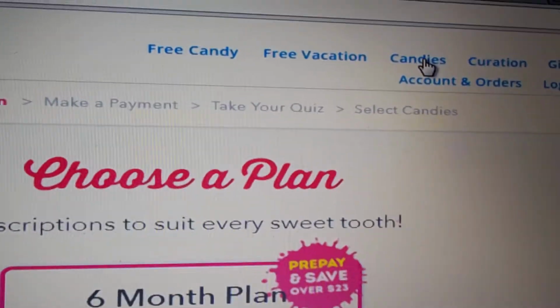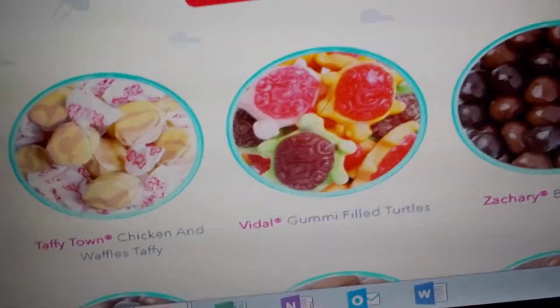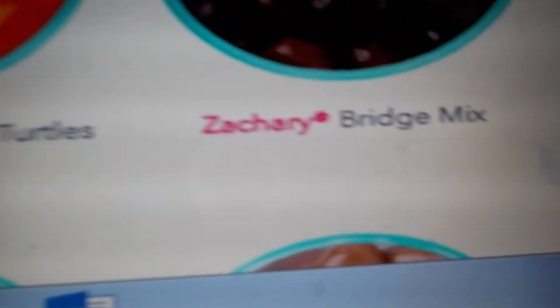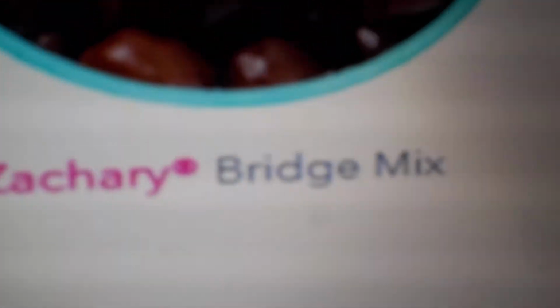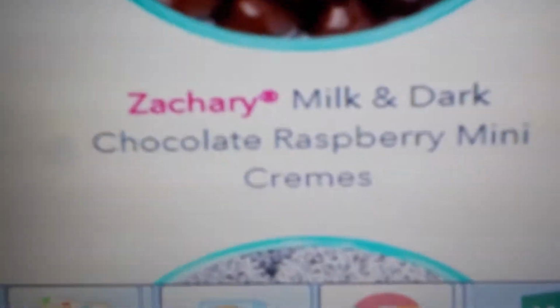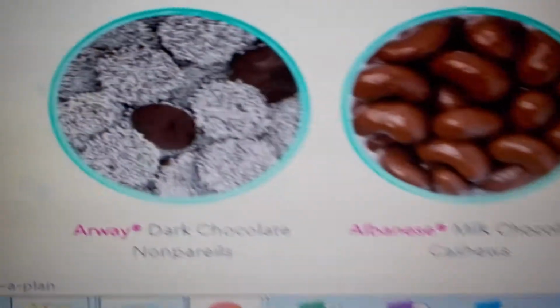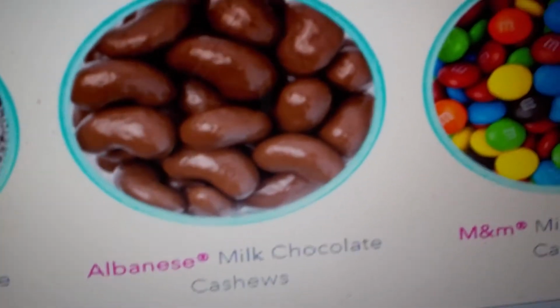And you basically get candies like this. In the box of candy, you will never know what type of candy you will get, so it's always a surprise. But these are their flavors: Taffy Town, Gummy Filled Turtles, Bridge Mix. Let's scroll down. And they have Milk and Dark Chocolate Raspberry Mini Creams. This is a picture. So you just never know what you'll get in your box.